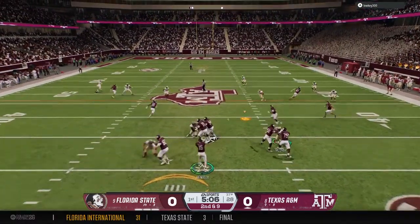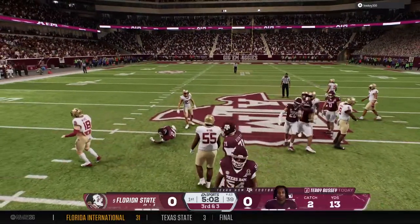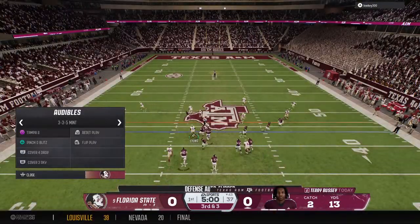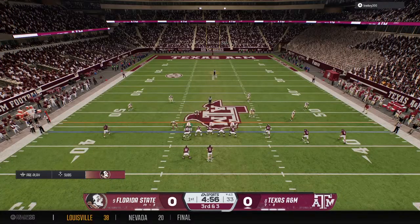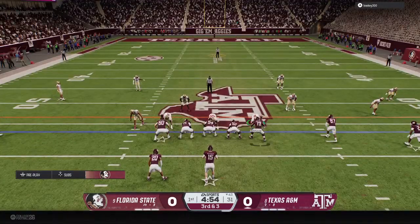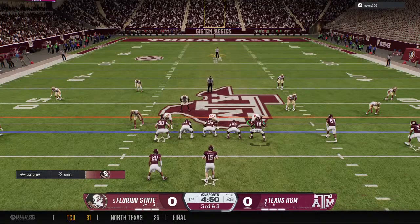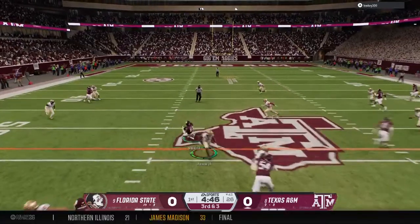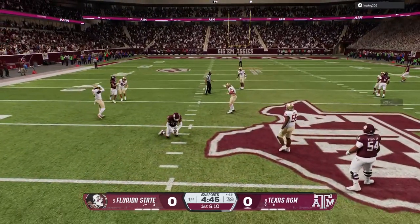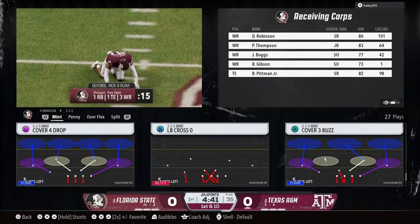Quarterback drops back from the shotgun. Looks over the middle, and that's complete. He's brought down quickly. A short gain gets them a few yards closer to the marker. And the Aggies looking to use the up-tempo offense here. Going to pick up the 3rd and short through the air. And a short pitch and catch to the tight end. Looks like Texas A&M will have the 1st down.